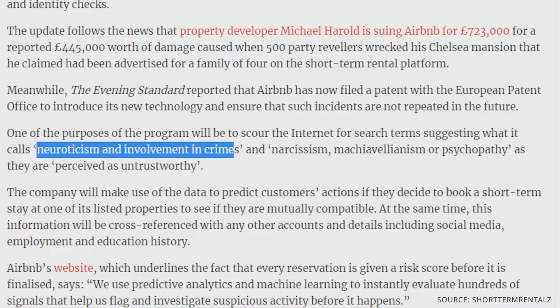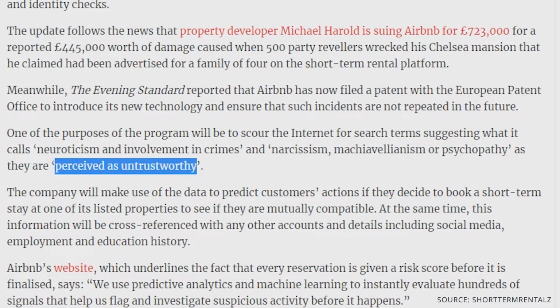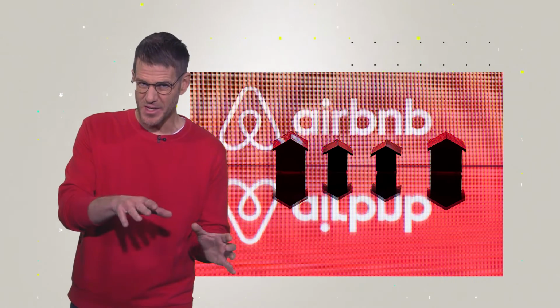This data is used to estimate behavioral patterns. According to a patent application, Airbnb software can detect neuroticism and involvement in crimes, and narcissism, Machiavellianism, or psychopathy, all of which are perceived as untrustworthy. So the algorithms collect all the data and then judge you as a person, and Airbnb makes decisions based on that assessment.